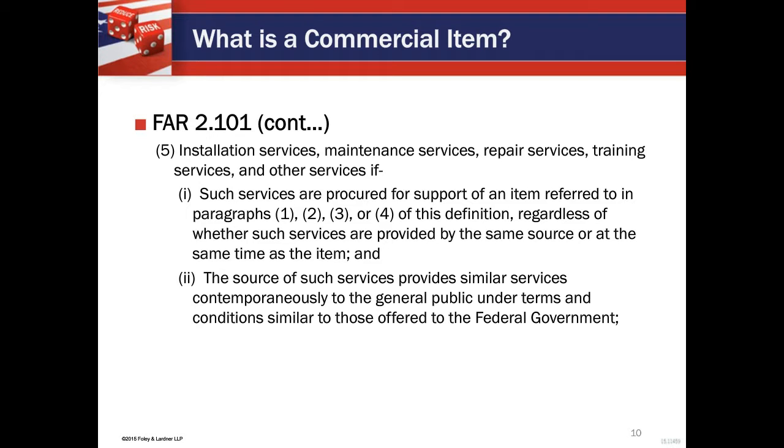So you could be selling the government a commercial item and then later enter into another contract with the government to install that product at a government facility, and that installation contract would still constitute a commercial item service. And then the second piece, and again there's an "and" here, the source of the services provides similar services contemporaneously to the general public under terms and conditions similar to those offered to the federal government. So this needs to be the type of service that is routinely offered to the general public in connection with those commercial items.